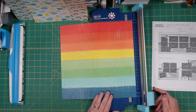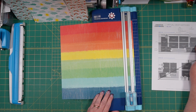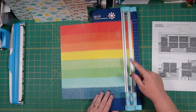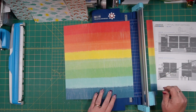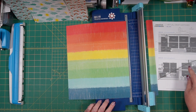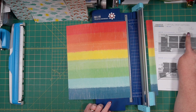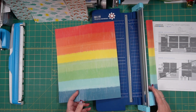And I want to see the whole rainbow in my cut piece. Okay, we're not going to see all of it obviously because some of it's going to get covered up, but we're going to cut this 1-inch strip from this rainbow paper. So we'll have 2 1-inch pieces. Then we're going to punch 1, 2, 3 borders. So we're going to punch 3 borders from this paper as well.